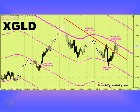Back early in November, we had a nice price gap on the Mercury line. Since that time, we've found Mercury defining the resistance right on the trend line that we just saw broken, as well as support for gold prices in its recent downturn. We saw a reversal of the downward trend that led to the breakthrough of the trend line, and that initial reversal occurred right on a Mercury support line.